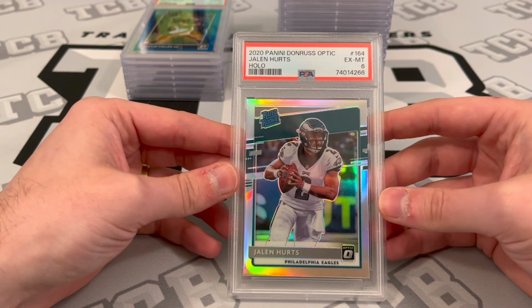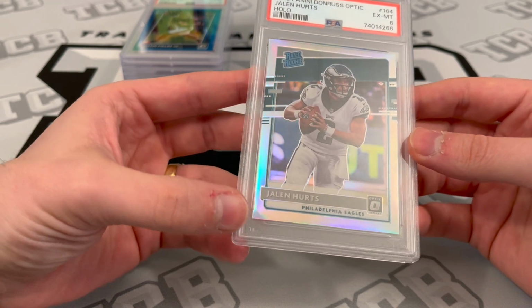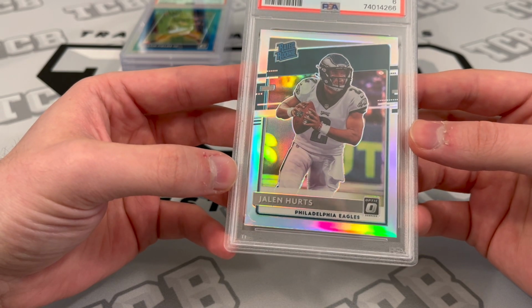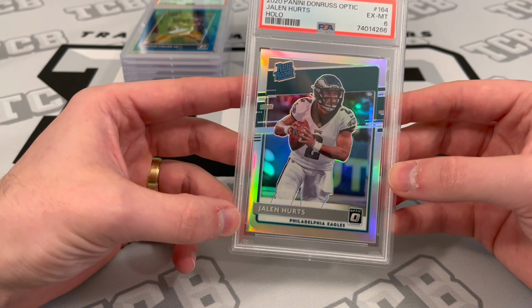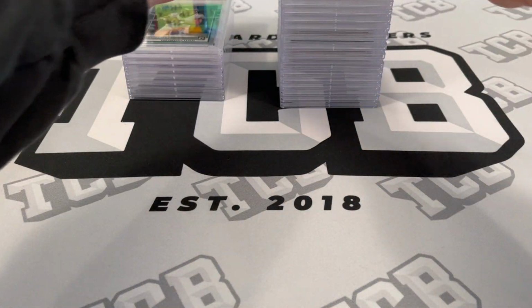Jalen Hurts. Ooh. PSA 6 on the hollow. I actually knew this one wasn't going to grade well. There is a fingernail indent there in the bottom left. I think you can see it if I get the glare right. So that does not surprise me. A visible surface imprint like that can definitely knock the grade. So PSA 6 there on the Hurts, unfortunately.